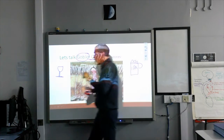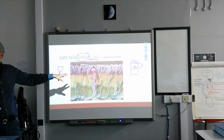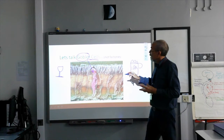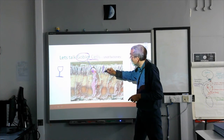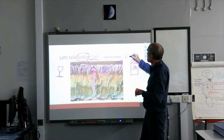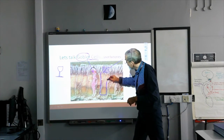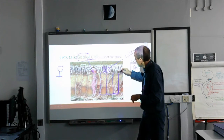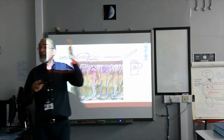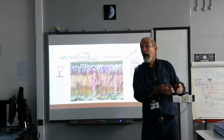Now, you will also notice there are different types of cells. Some of these cells produce snot, which is this one. This is a goblet cell. And some of these cells don't produce snot, but can you see that they've got little short hairs on the top? We call these little short hairs cilia, and these are called ciliated cells. So our mucous membranes are made up of cells that produce snot, which are goblet cells, and ciliated cells.